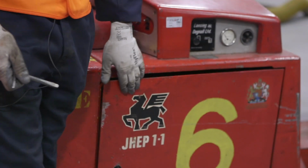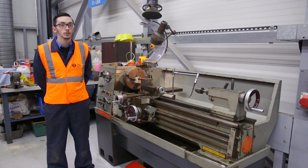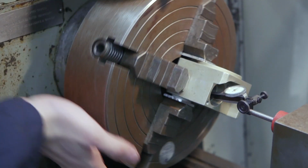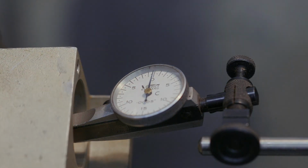This is our centre lathe. It is used to make new parts or repair old parts. The most important part is to get the component central, and the dial gauge will help me do that.